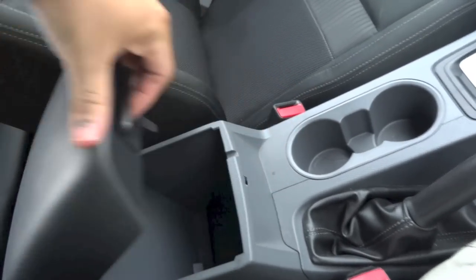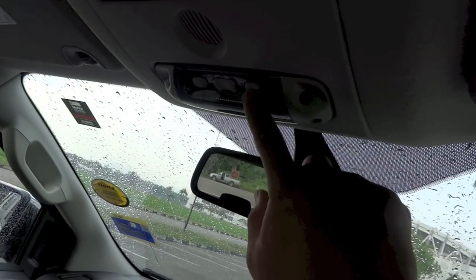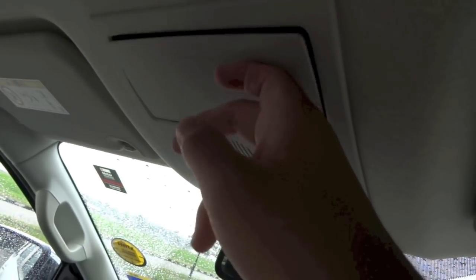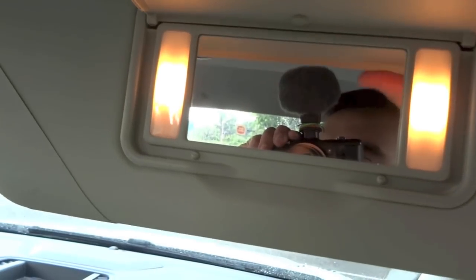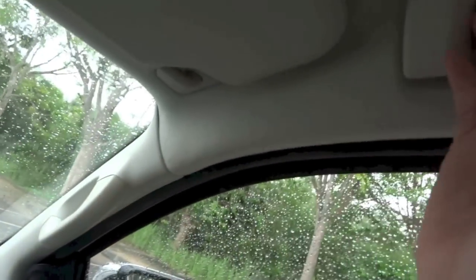Front center armrest with storage below, auto dimming rear view mirror, front reading lights and interior light. Sunglass holder. Sun visor for the driver's side gets a vanity mirror and a couple of lights. And there are two grip handles for the driver, one on the A pillar and one right above.